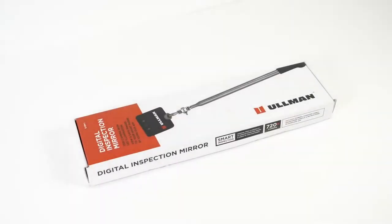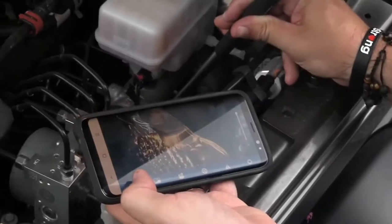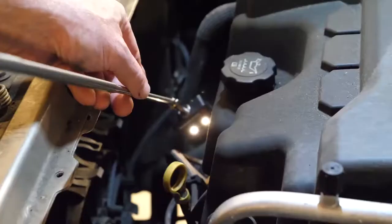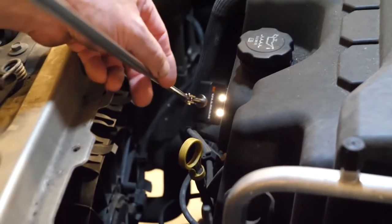The new Ullman Digital Inspection Mirror allows you to view and capture those hard-to-see areas, and you can increase trust and credibility by showing diagnostic inspection images and videos to your customers.